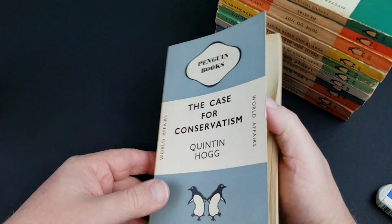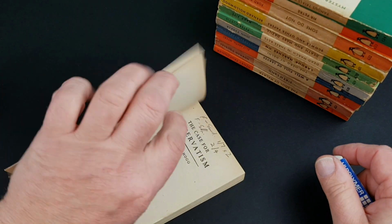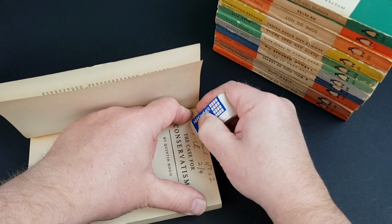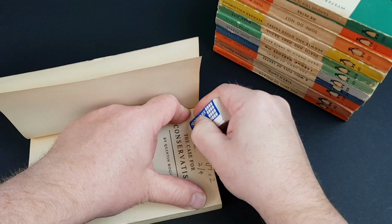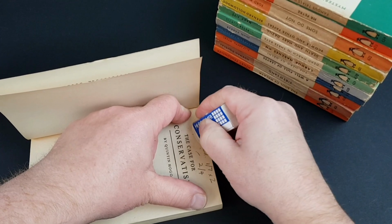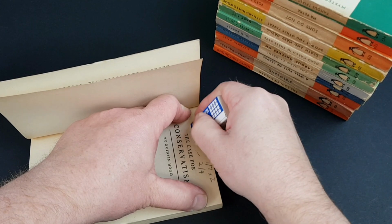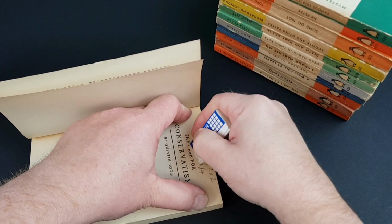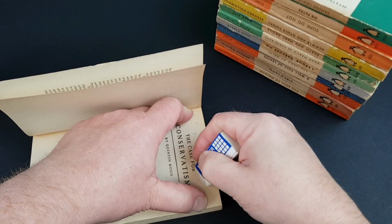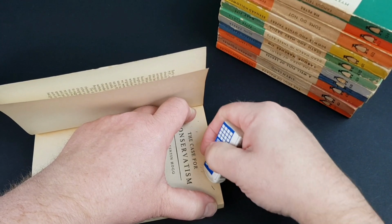That's an absolute minter, but it's got some pencil in the front there. So quite a bit of pencil as well. I wonder what that was doing in such a mint book, but Penguin didn't do many of these sort of grey covered ones. But thankfully my little soft rubber here is making swift work of it.